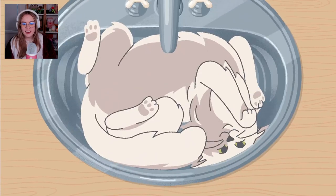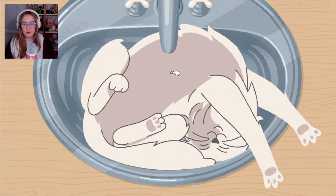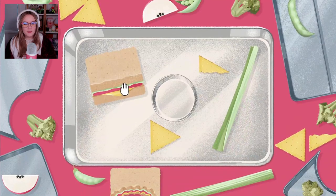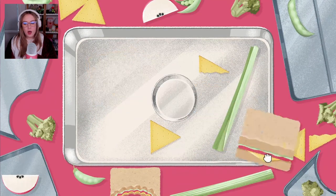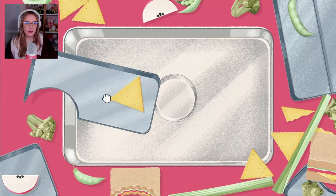Oh, the cat. This cat is my Steam profile picture from a little to the left. Oh, we just need to pet it. Oh, I was going to turn the water on it. What's that mean? We just got a moment to pet the cat to decompress. I love this. A lunch tray. Okay, okay. I love this.